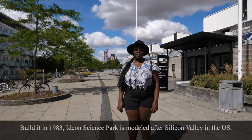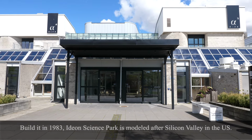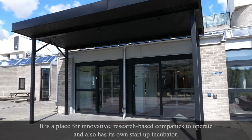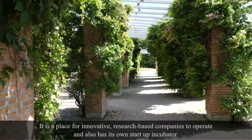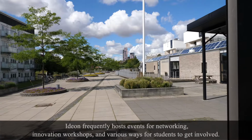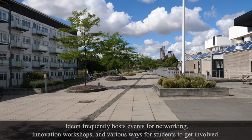Built in 1983, Edeon Science Park is modeled after Silicon Valley in the US. It is a place for innovative, research-based companies to operate and also has its own startup incubator. Edeon frequently hosts events for networking, innovation workshops, and various ways for students to get involved.